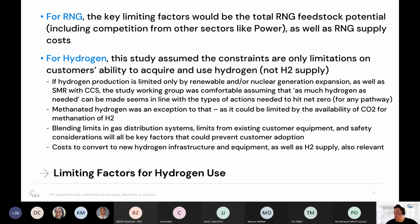this study. Again, costs for these types of conversions, whether that's retrofitting existing infrastructure or the hydrogen supply costs, are definitely going to be relevant, but we're not a focus of this study, which again is more showcasing different pathways that could be used, and not trying to answer what is the optimal pathway.